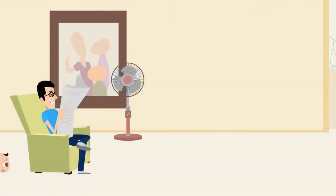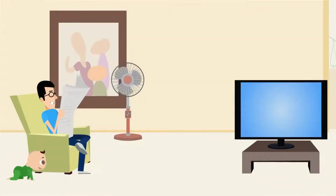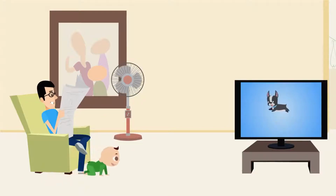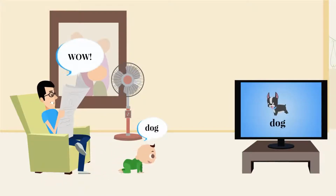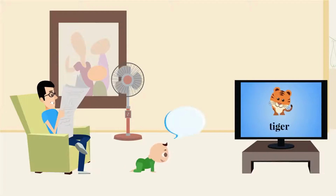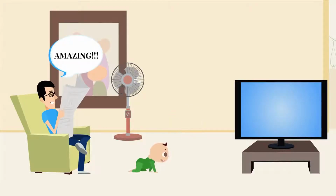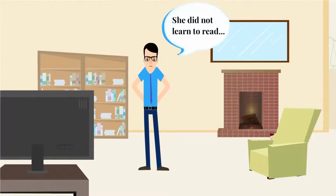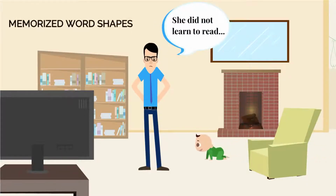Many years ago, when my first child, Rain, was just a baby, we had seen this infomercial showing babies reading whatever word was shown on the screen. Without much thought, we jumped onto this bandwagon and spent several $100s. Sadly, it quickly became clear that our child did not learn to read, but simply memorized word shapes.